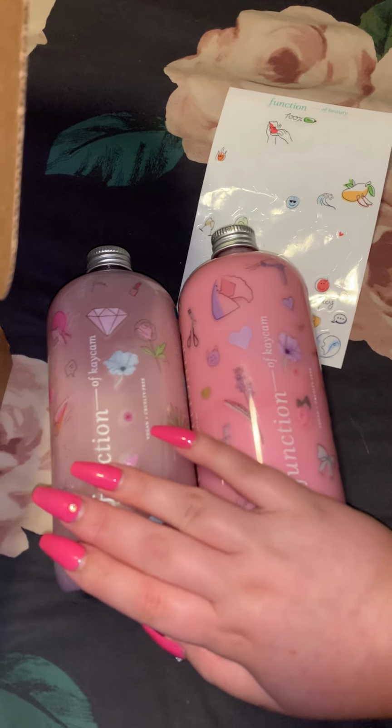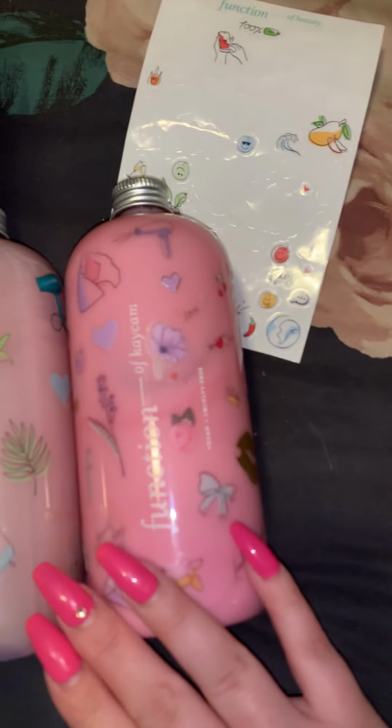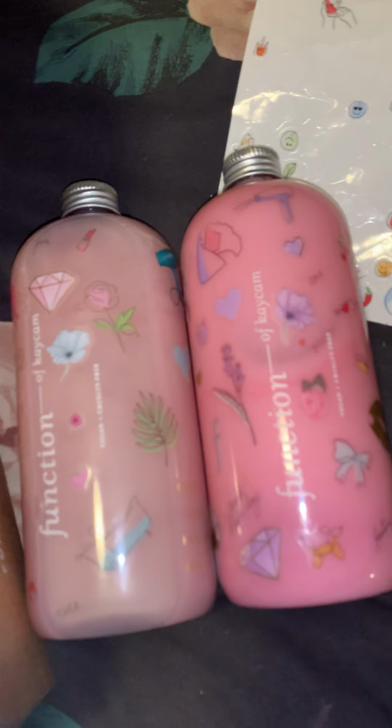How adorable are these? I'm super excited to use these and see what they do for my hair. I'll have to give you guys an updated review on these after I use them.